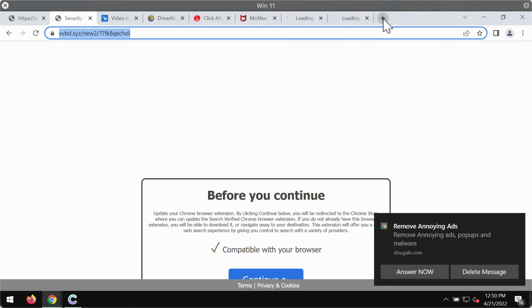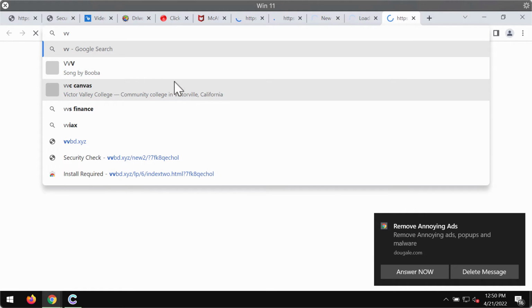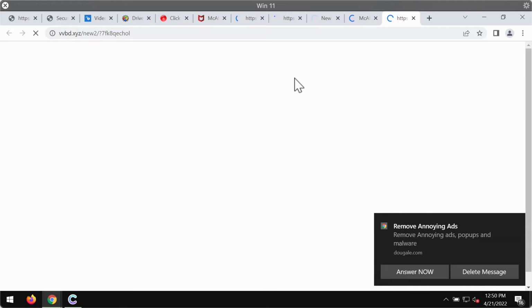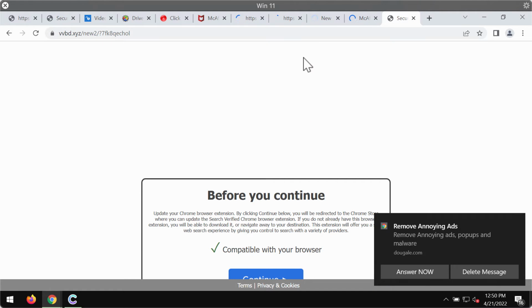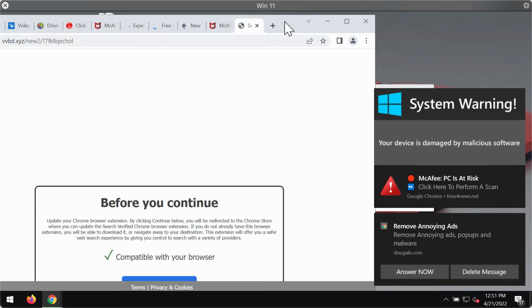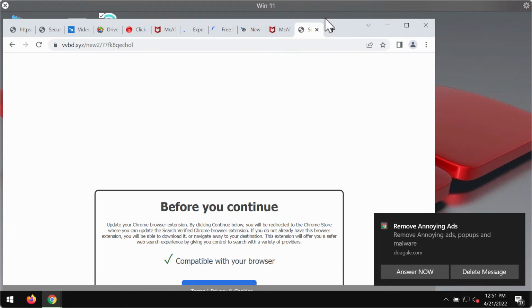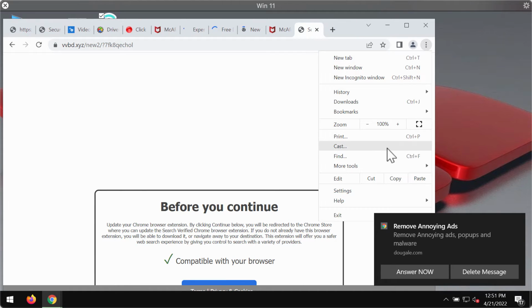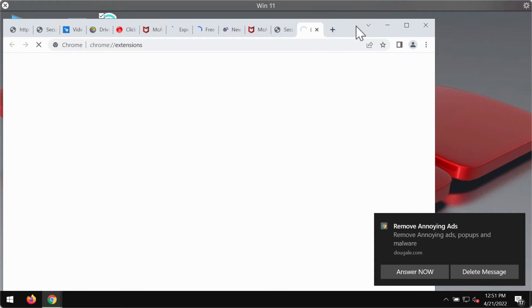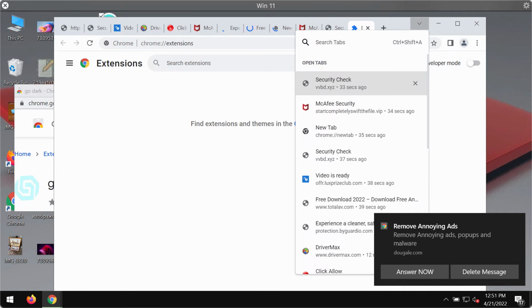So in case you see these pop-ups by that site Vvbd.xyz, do not ever interact with them and do not install anything that they suggest. These extensions, if they get installed, may change a lot of crucial browser settings in your computer. If they got installed, you should remove these extensions and access the menu, click on More Tools, then choose Extensions. So now you need to disable and remove any third-party extensions you might find here.